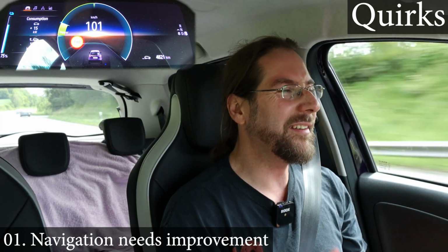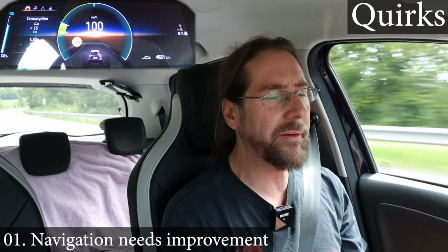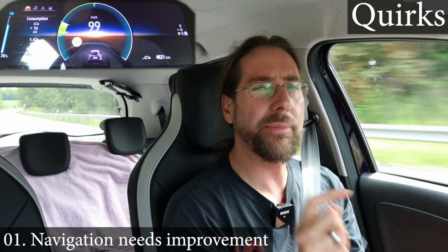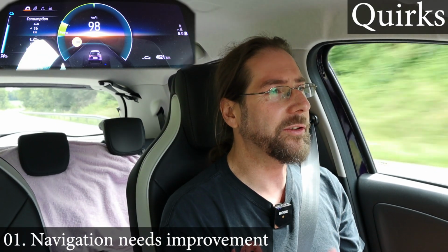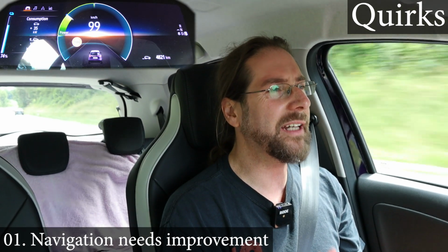Now let's go to the quirks. So some things that are not so amazing, but it's okay. They can work on it. First, navigation. Not very fast, and sometimes it doesn't do anything. I already had it too, that I couldn't put in anything to search. It just didn't come up. I don't know why. And overall it's not very good.